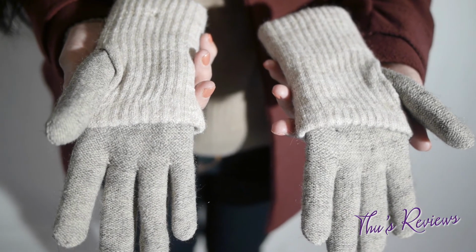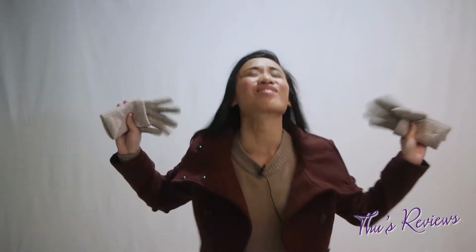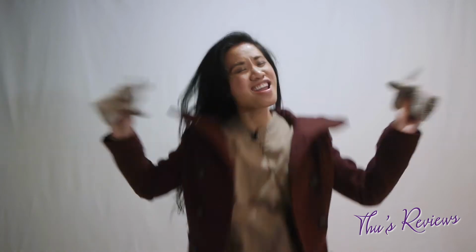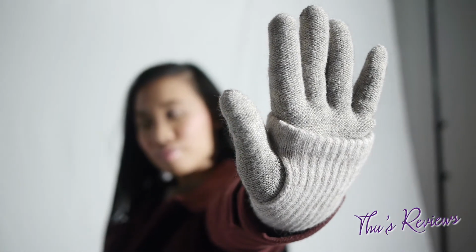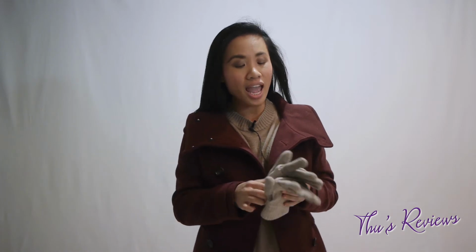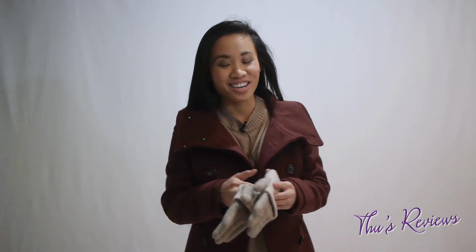So if I really wanna be fancy, I wear these little gloves. Who doesn't love gloves? I got these gloves at Urban Outfitters. Urban Outfitters is like a really modern, hippie, girly look, which I love. And they have really, really good socks. So I got these at Urban Outfitters.